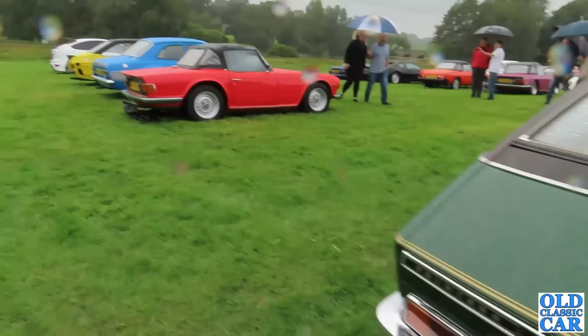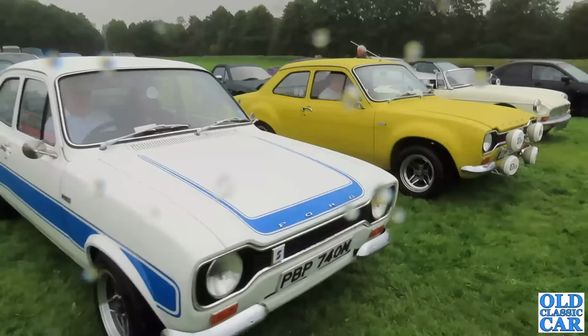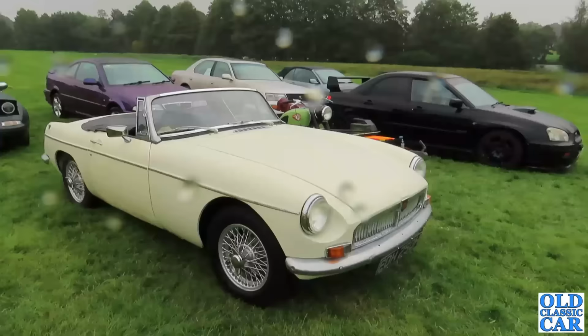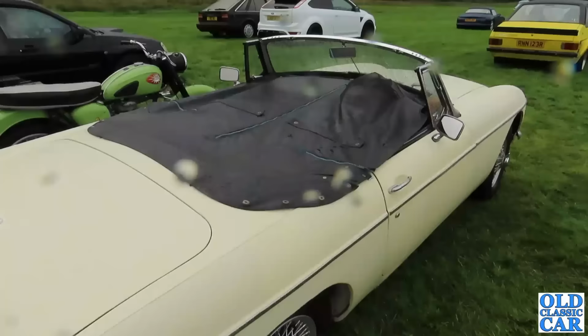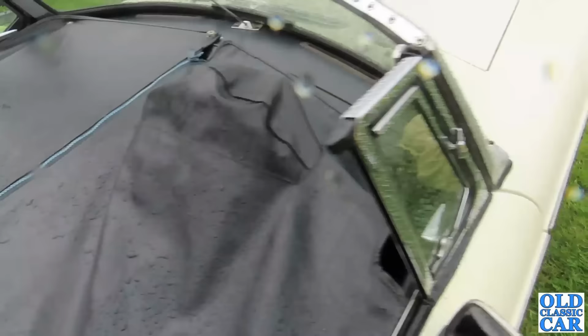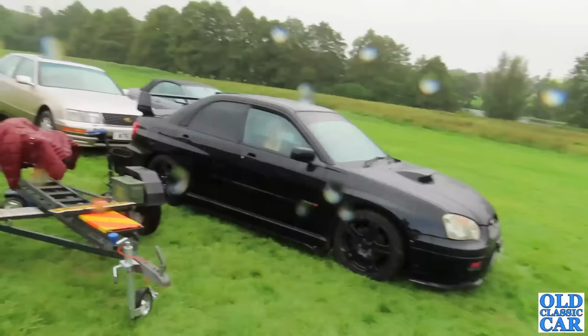MGB roof up, RS2000 roof permanently up. Same with this one here. Tonneau cover on the MGB over here. So if you don't want to go putting the full roof up, if it's just a bit of a passing shower, you could fit one of these tonneau covers, complete with hump for the steering wheel. The weather forecast didn't say anything about rain today. Another little BSA.